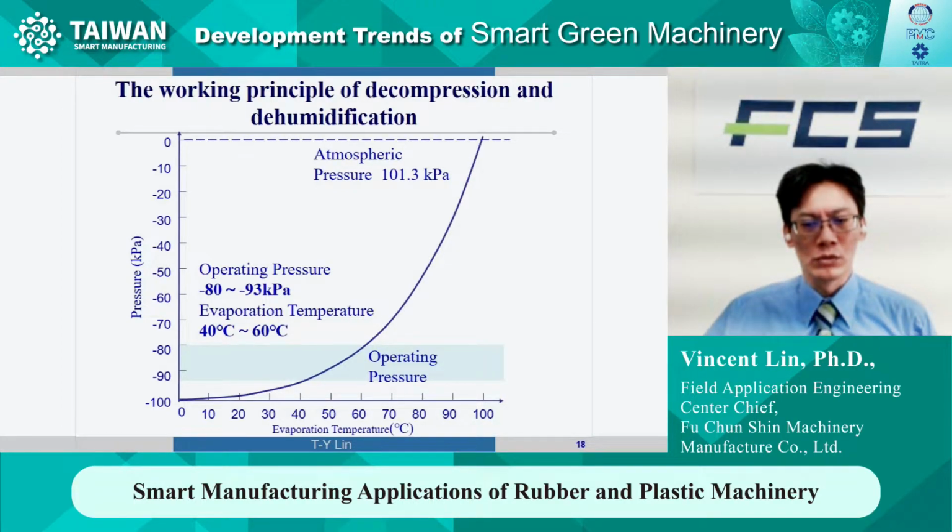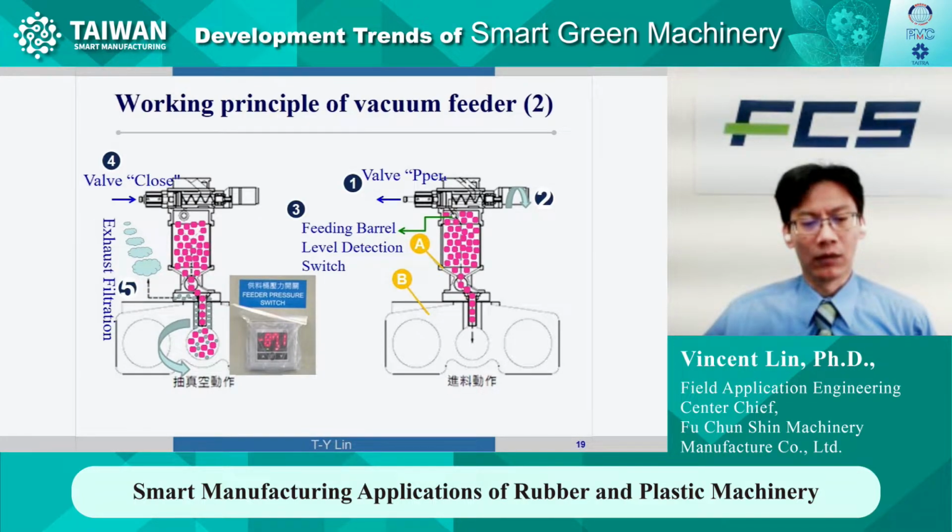The principle of decompression and dehumidification is to use the vacuum negative pressure in the barrel to reduce the temperature of water evaporation, so as to achieve the effect of rapid evaporation and removal of water vapor. So this is the principle of the vacuum feeder, with timed and fixed amount feeding achieved through the rotation speed of the upper feeding screw. When the pellets enter the plasticizing screw, the space between pellets is maintained so that air or moisture can be easily pumped out.